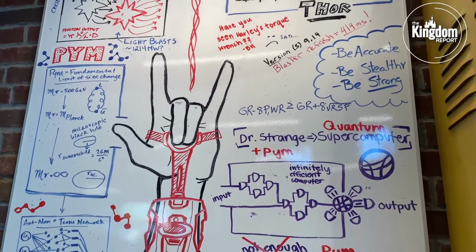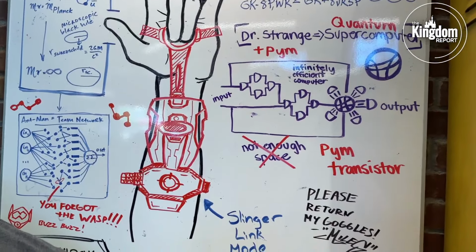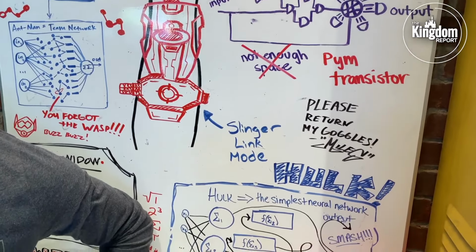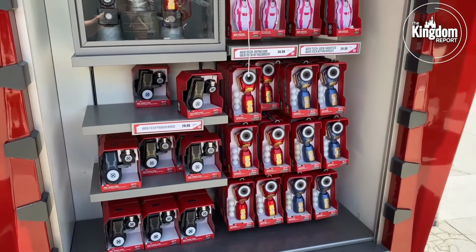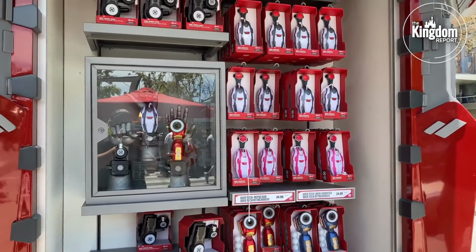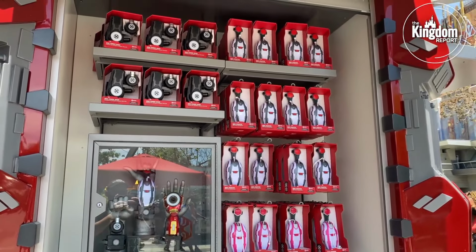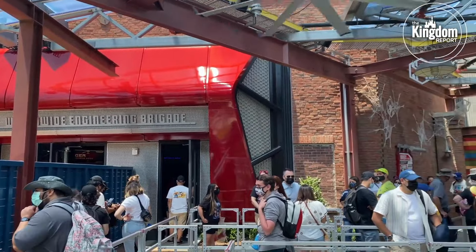It's cool to point out that with all these heroes on this whiteboard here, they may introduce more heroes down the road so that you can add to your toy. And here is the little Web Slinger toy right here, which you bring into the ride with you and actually interact with. It changes your experience by adding like a laser or a different kind of electric web. So I think it's an interesting idea overall. And speaking of that, let's get into the queue.